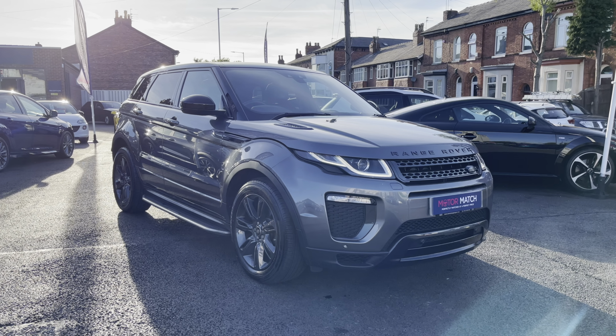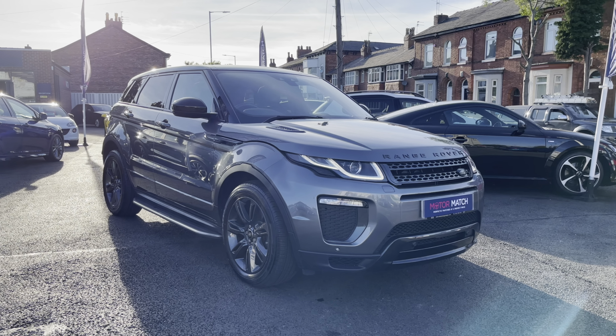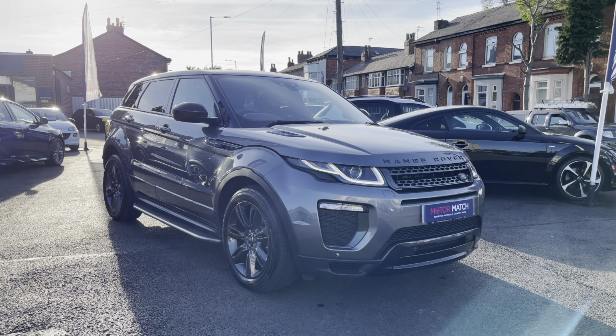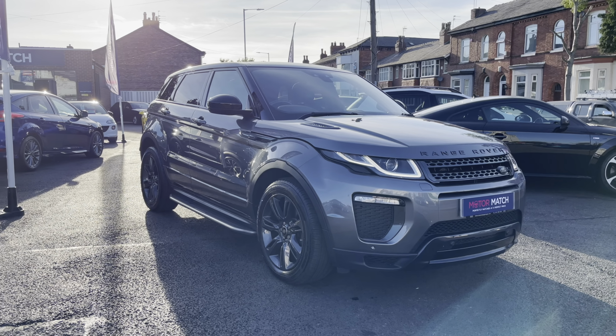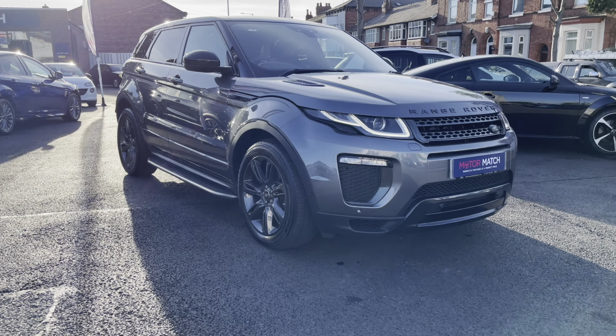My name's Daniel and I'm pleased to present you with this gorgeous Land Rover Range Rover Evoque Landmark Edition. This vehicle is currently on 34,094 miles and it's finished in the colour Caris Grey. If you'd like more information, please give us a call on 0161 885 0358. Now let's take a look around this vehicle.